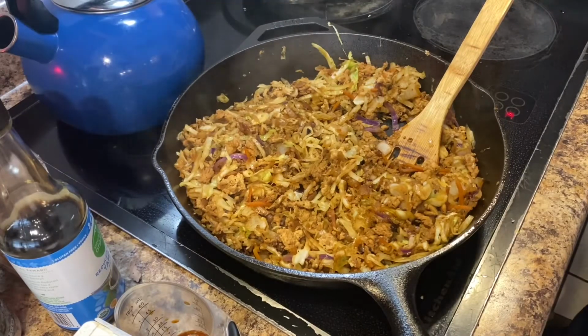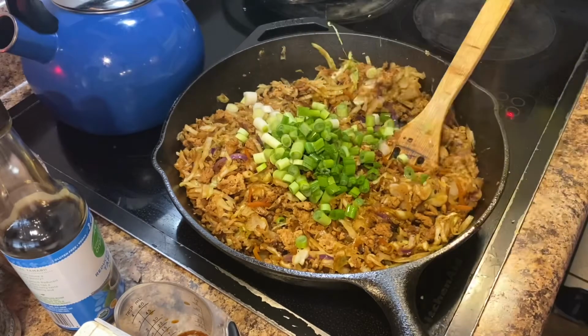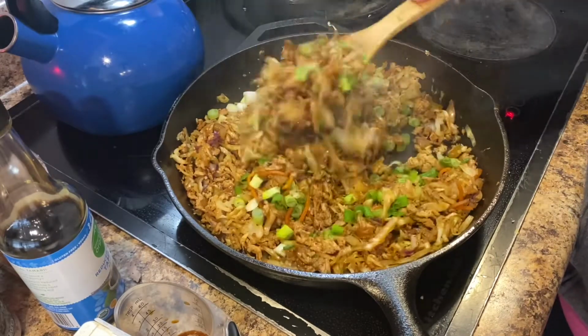Once I got all the coleslaw really wilted down, I added the ends of some scallions. Yes, it's more onion, but it honestly just gives it another depth of flavor that I really like.